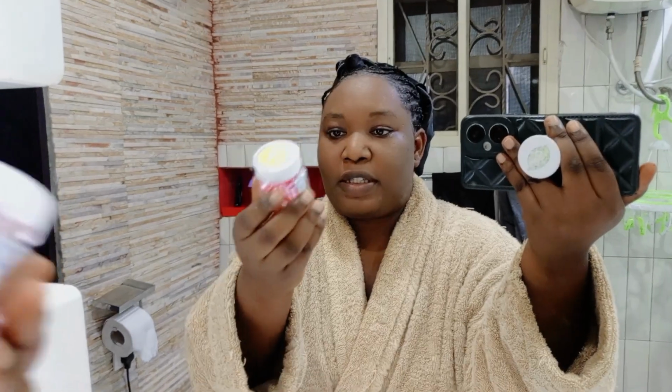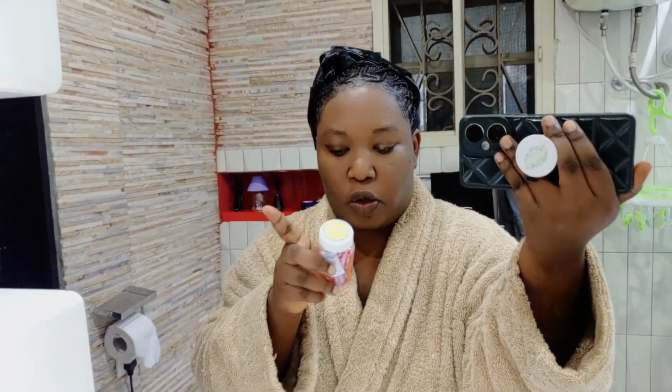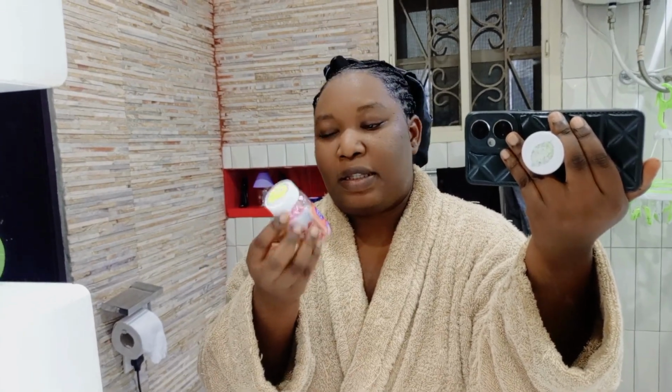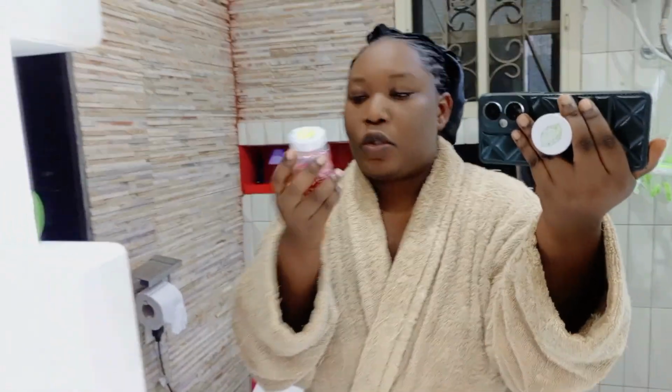So after cleansing, I'm going to be using this facial oil. This is the vitamin E facial oil. I saw someone use it on TikTok and I decided to give it a trial. And to be honest, the few times I've used it, I have seen significant results on my skin. It leaves your skin moisturized, supple, clear, glowy. All I need for my face is one capsule. So that's what I'm gonna be using right now.